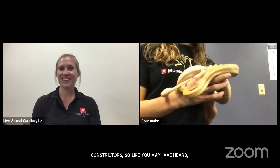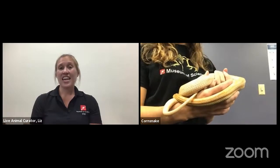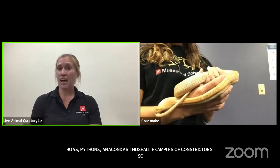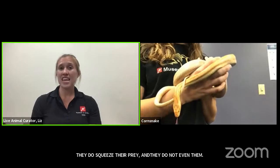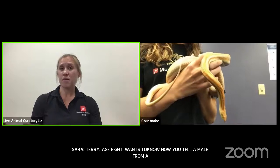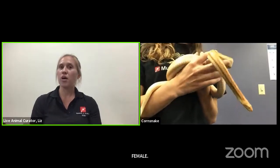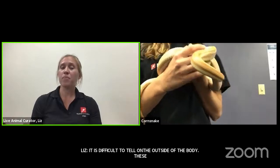Terry, age 8, would like to know how you tell a male from a female. It's really difficult from the outside of their body. These kinds of snakes have nothing on the outsides of their body that tell the difference between males and females. You do have to go inside the animal to figure out if it is a male or female.